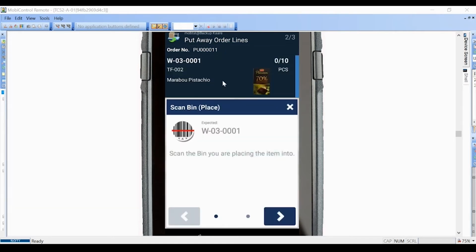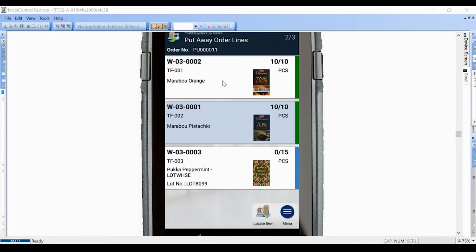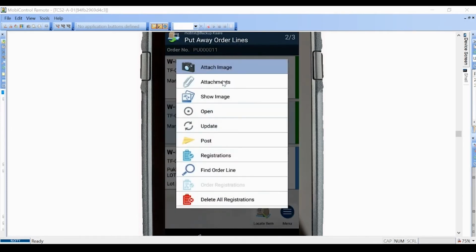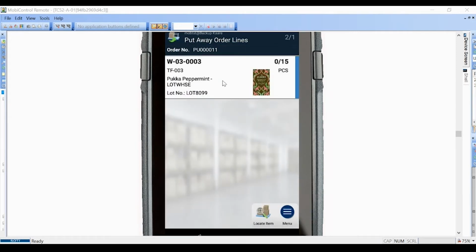Let's say the expected bin is the 0001. I don't want to place it here. Instead, I want to place it on 0002. The system will pop up saying, are you sure this is what you want to do? And I go ahead and press yes and validate the quantity. And again, post everything I've done, like so. And again, this is now registered as being not only inside the warehouse, but placed on the recommended bins.